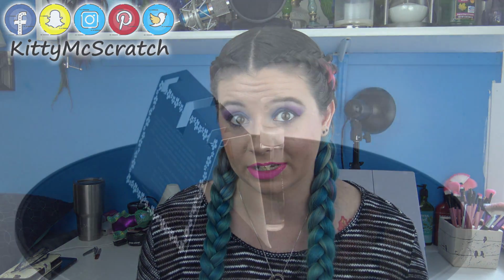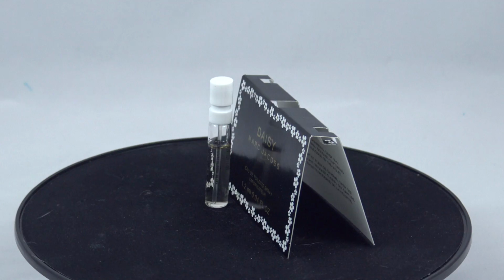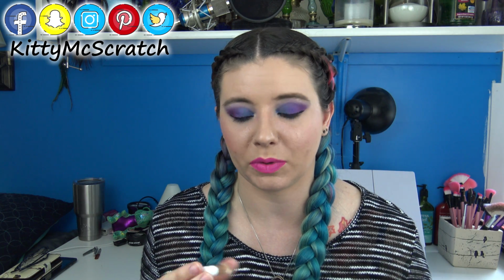My fragrance this month was this Marc Jacobs fragrance in Daisy. And I like that it's actually one of the spray tops again. Last month, you had to pull off the top to use it. The month before was a spray top like this. So I like the fact that it's a spray top. That's really cool. I think it's just more convenient as far as for a sample because then you're more likely to take it with you and try it a little bit more.